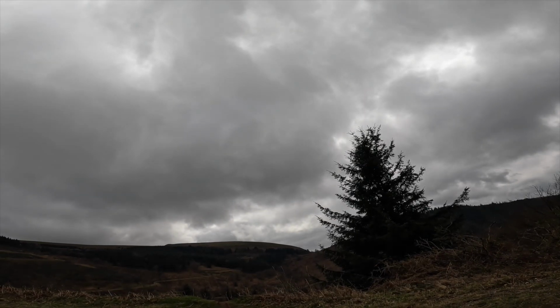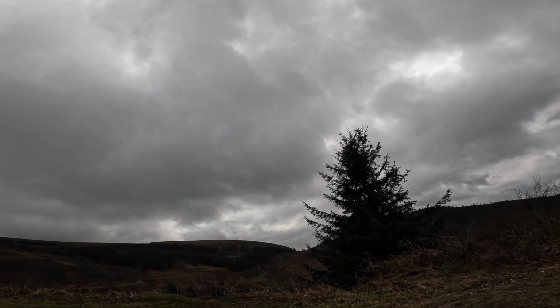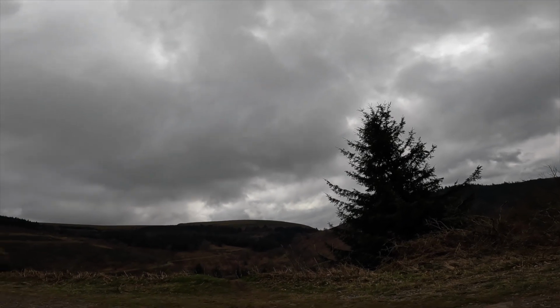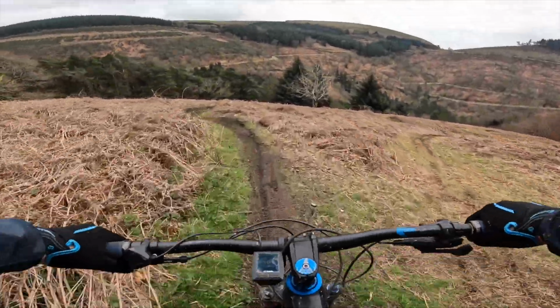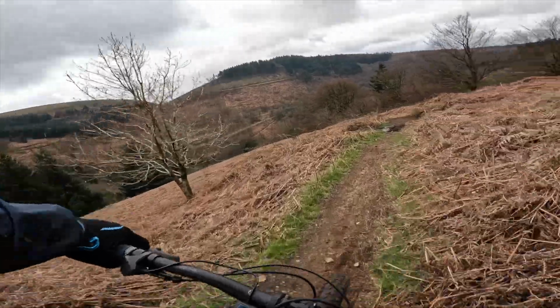Right, this is something called Turns in the Ferns. Never done it before. It's sort of running parallel to the Kaiser section of Pedalhounds, so yeah, see what happens. It's supposed to be pretty greasy, so some people said coming up. Oh, that looks pretty greasy. Oh, not too bad there.